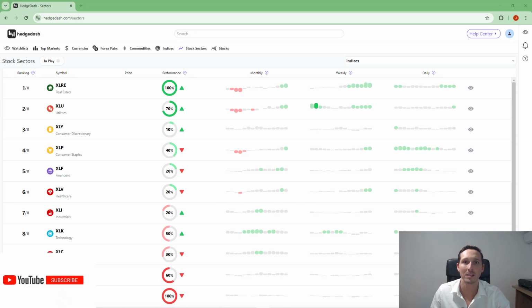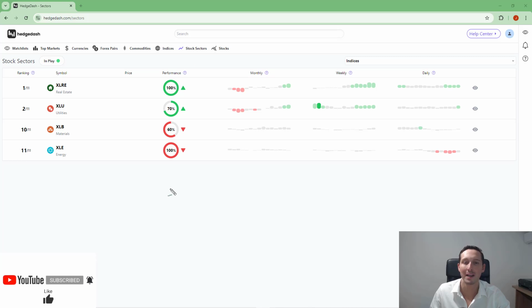Drilling down to the US sectors quickly, and again, I'm just going to click the in play button. What this has done is separated those above 50 and getting stronger from those below 50 and getting weaker. We can see two clear standouts to the upside: XLRE and XLU. XLU is the most risk-off sector, so we're looking at the internals of the stock market here, and actually, the internals are pretty poor.